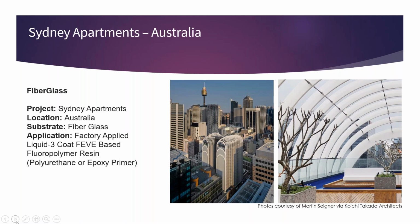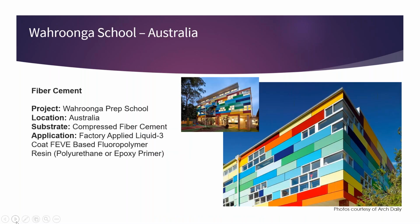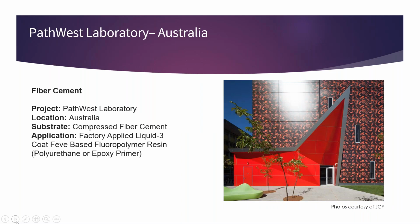Here's a non-metal application. This is fiberglass, and this was done in Australia. Another fiberglass in Australia. You may be wondering, why so much in Australia? There's a company down there that really loves FEVE, and they sell a lot of it. So they've been very generous with their projects to show and allow us to use. So thank you very much for that. Another application with the bright colors. And this is also a fiber cement application. So you can see here that bright red, and then that design. It's actually a pattern there.